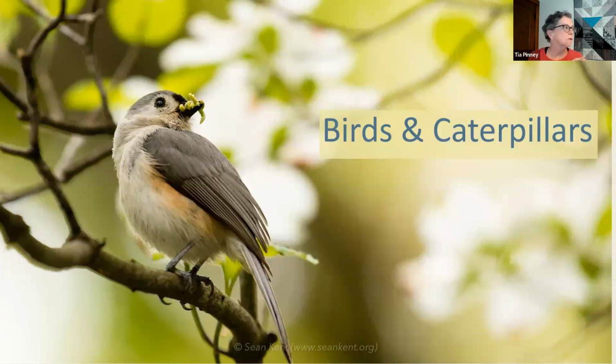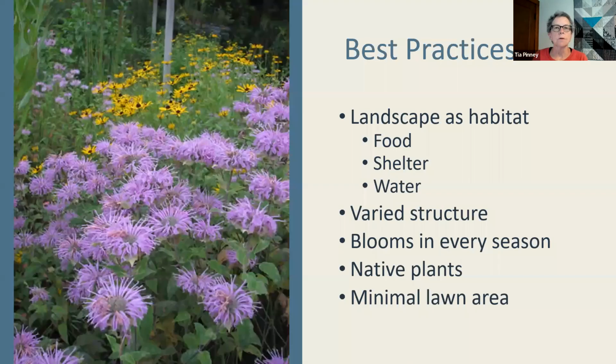Now, for many of us, the big megafauna of our local landscapes are birds, and birds need food. Birds need caterpillars, and by creating a sustainably aimed landscape of natural plants, we encourage caterpillars. That's our connection to birds in terms of our landscape. Basically it's shelter and caterpillars. A lot of caterpillars. It takes a lot, we'll talk about that.